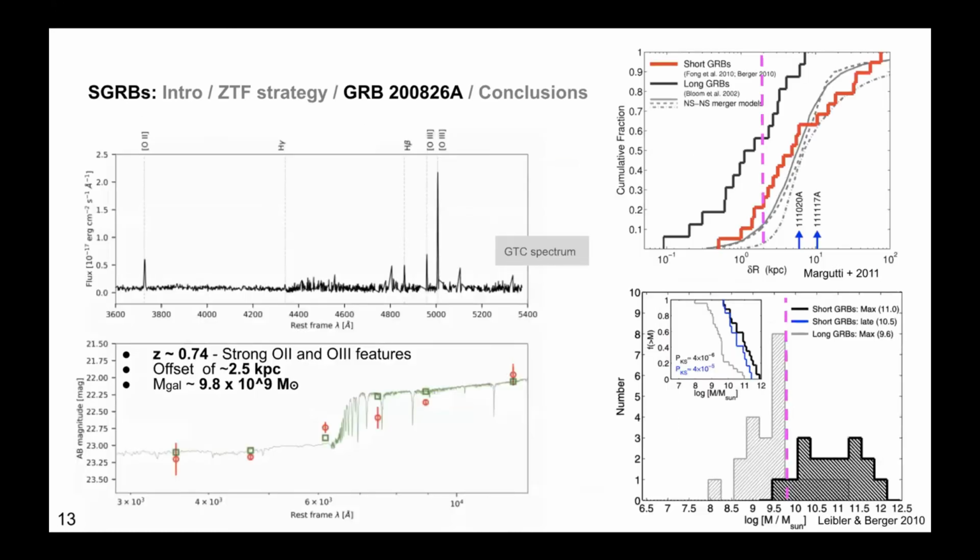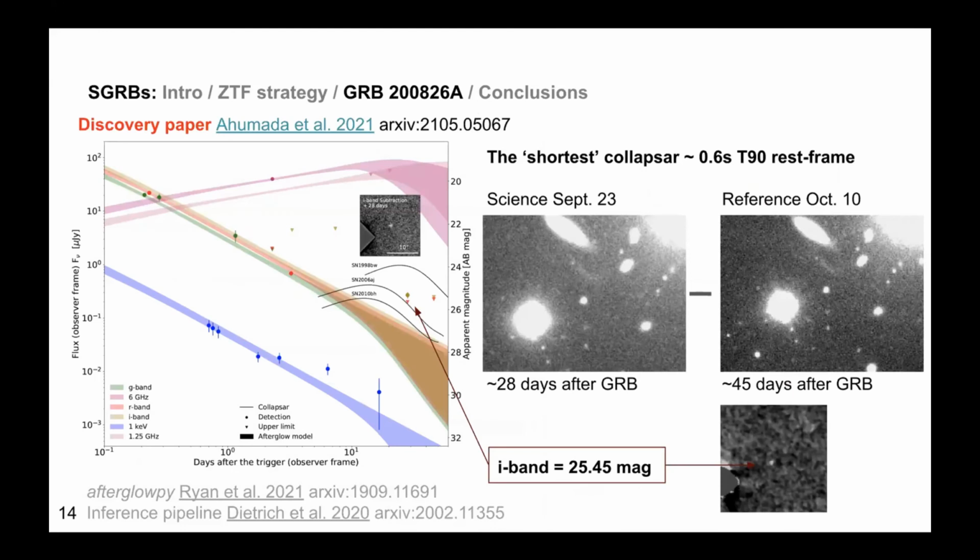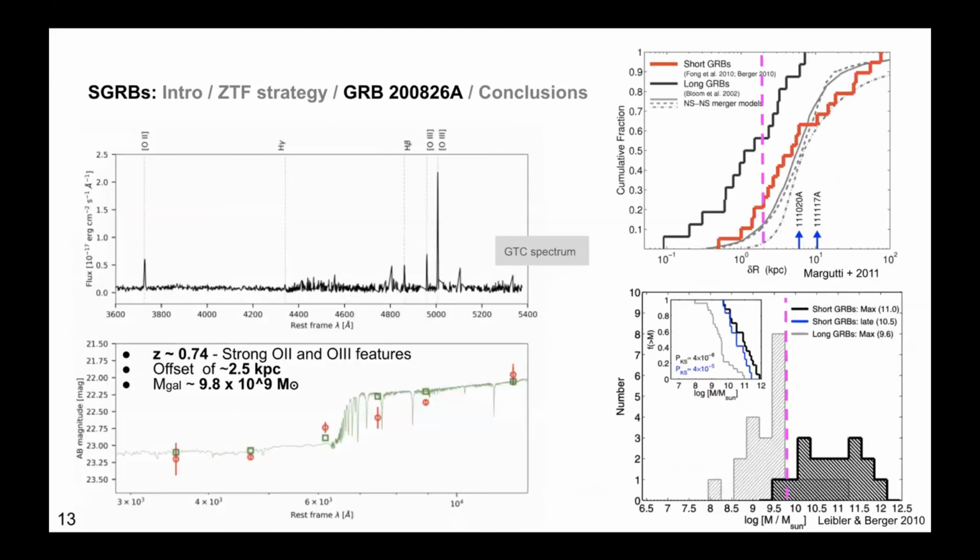So what about the galaxy? For the host galaxy study, we took a spectrum and also modeled the photometry using Prospector. The redshift of this galaxy was 0.74, it has strong [O II] and [O III] features, and we calculated the offset of 2.5 kiloparsecs from the center of the galaxy.